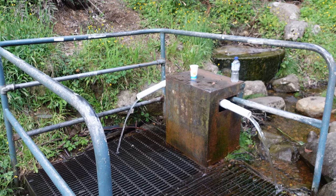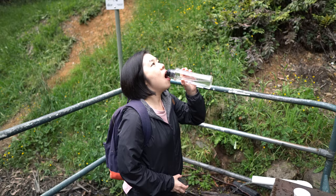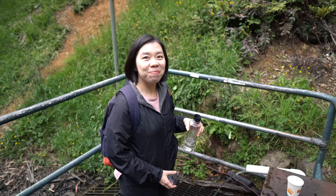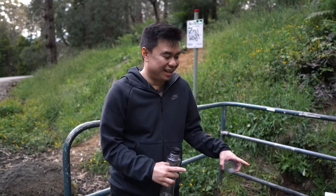Number 5, Mount Donna Buang Natural Spring Water. Mount Donna Buang Natural Spring Water is a popular attraction on the way up to the summit. Here you can taste and collect one of the freshest naturally running spring waters in Victoria. This is like the recommended attraction here, the natural spring water. Have to try.